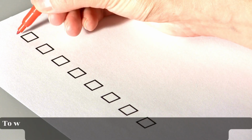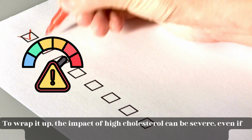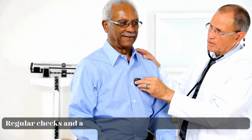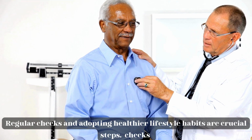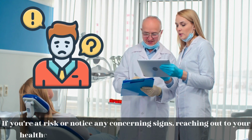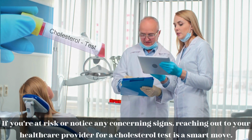To wrap it up, the impact of high cholesterol can be severe, even if it doesn't always make itself known through symptoms. Regular checks and adopting healthier lifestyle habits are crucial steps. If you're at risk or notice any concerning signs, reaching out to your healthcare provider for a cholesterol test is a smart move.